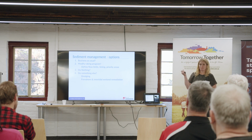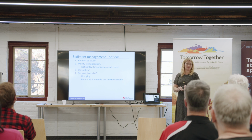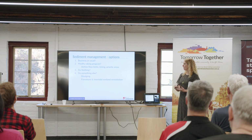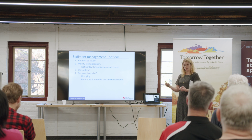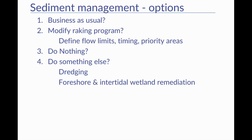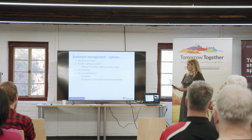Our options are these. Business as usual, that's not an option. A modified raking program where we have defined flow limits and timing and priority areas, that's an option, but it's not a feasible option. You need a lot of water coming down. It's not a predictable thing. You can't have somebody on standby with a vessel. So a modified raking program is not really an option. Do nothing is an option.